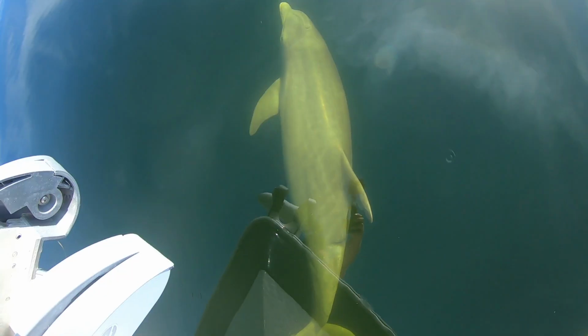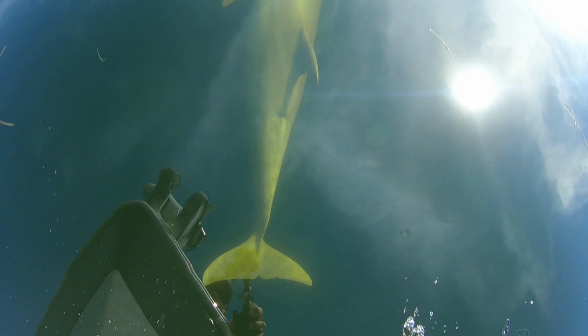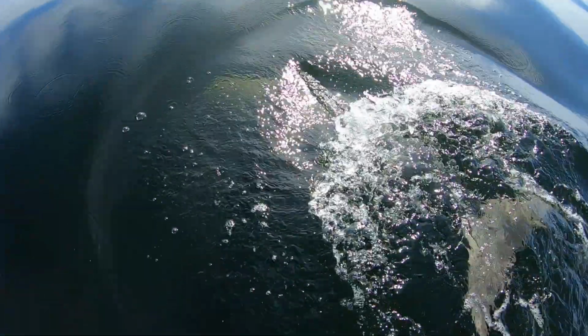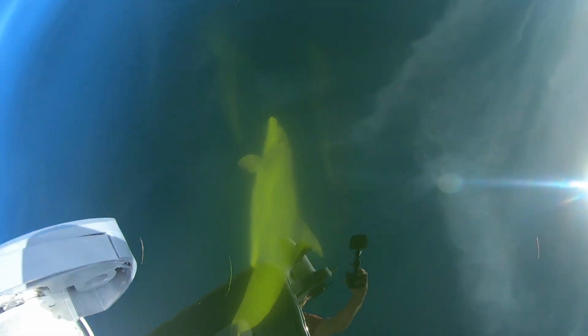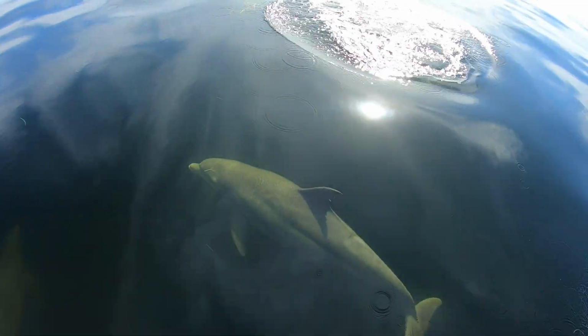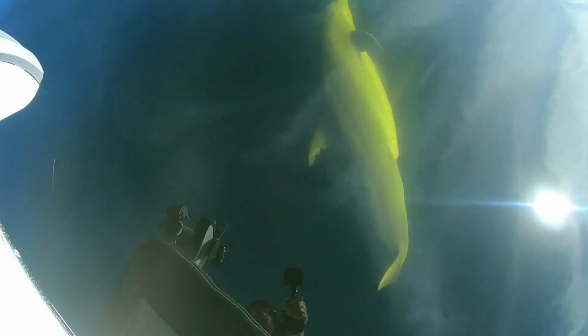And right on cue, here comes our dolphin like normal. Big boy. Oh, look at there, another one. And these dolphins are huge. On the show for us. They're swimming upside down, just playing.